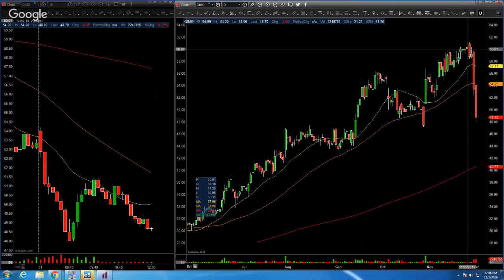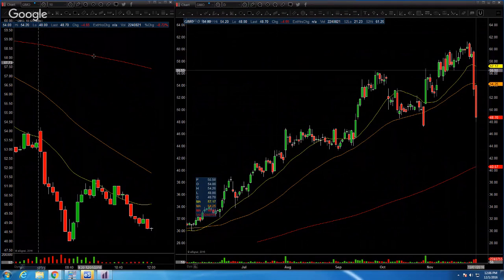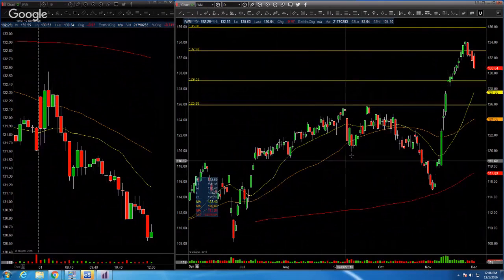Woo! And as it falls, what goes up must come down, guys. All right, let's get a handle on these markets here. Let's pull up the IWM. I'm going to be taking off in a couple minutes too.